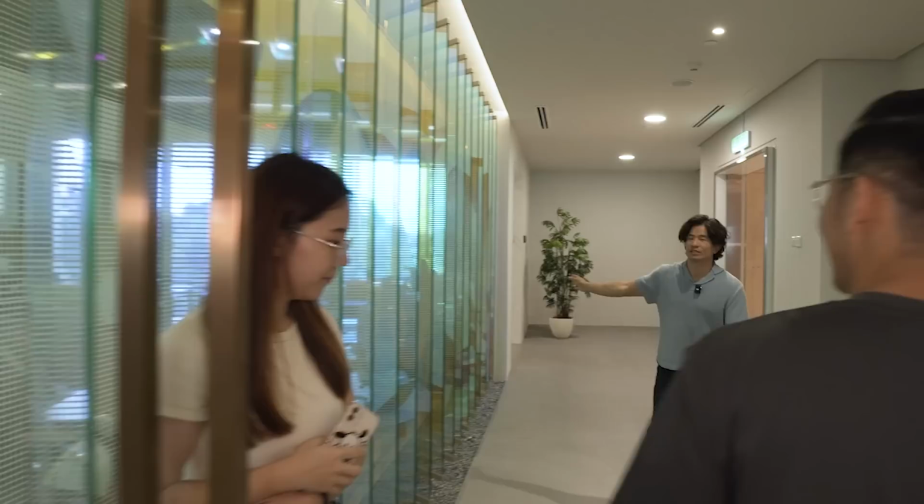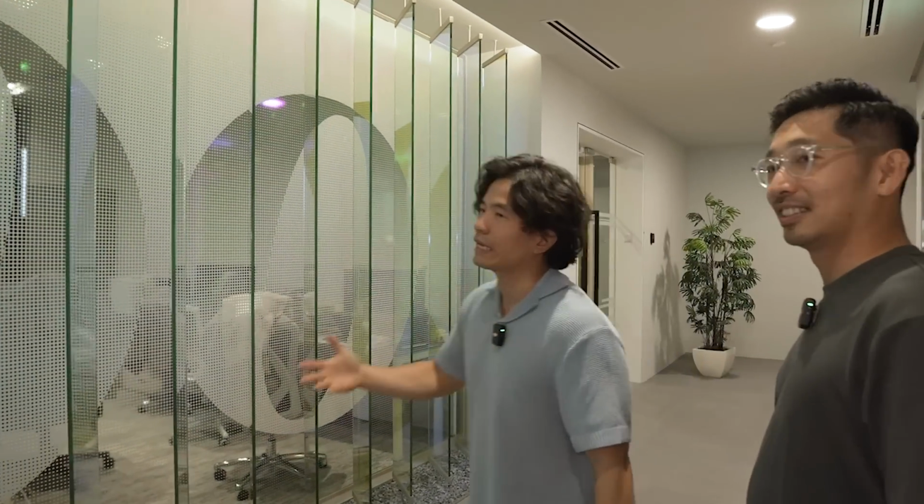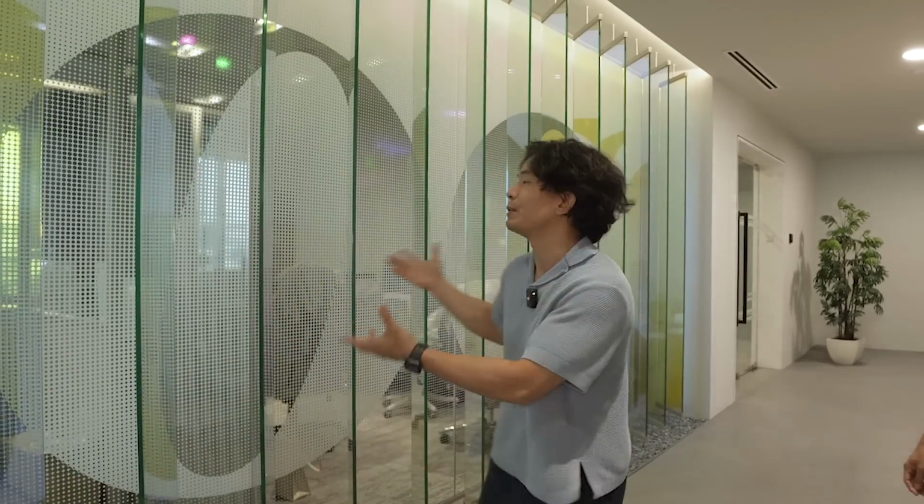So what we did was we actually put our back office here in the front. All of this is actually our back office, and now it's lunchtime, so they're not seated here. But the whole idea is that when you walk in, the first thing you see is people actually working, right? So the energy feels very different.